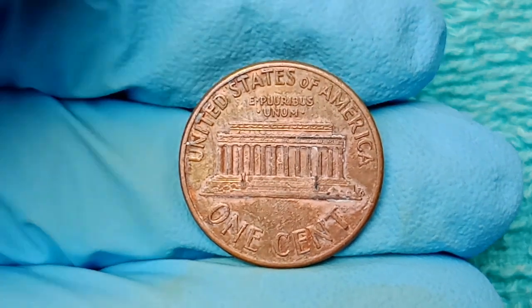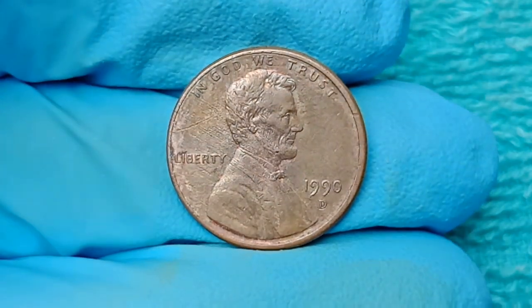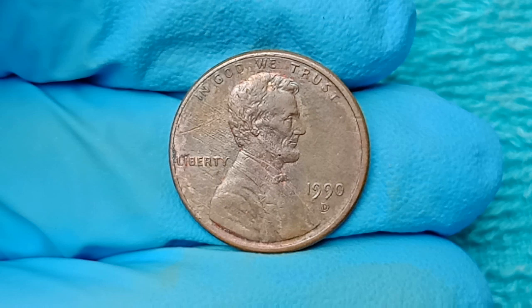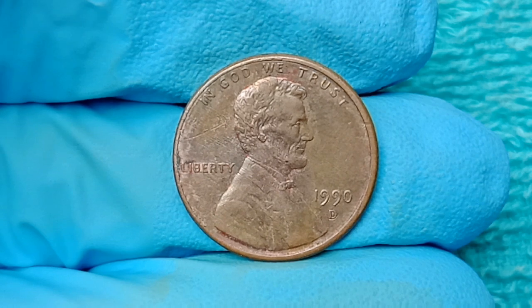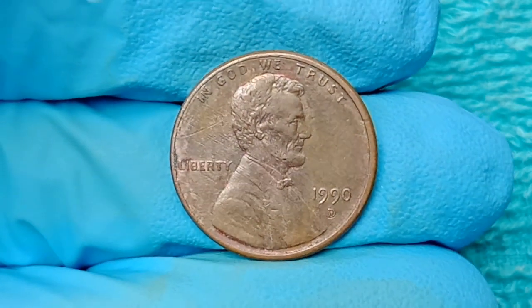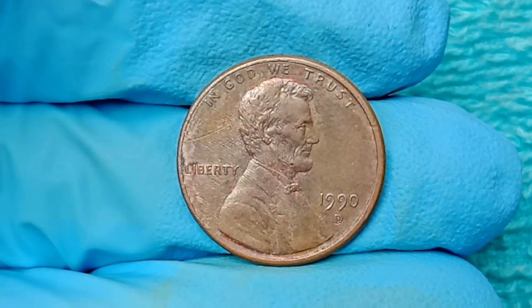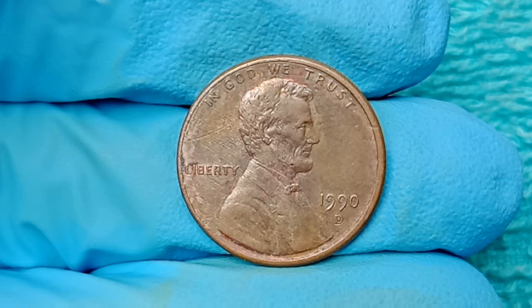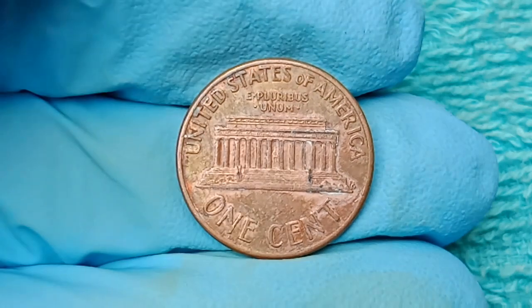fueling speculation among experts that experimental blanks or contaminated batches might have entered circulation. All these factors combined, doubled dies, planchet anomalies, strike errors, filled mint marks, off-center impressions, and possibly experimental metallurgy, create a kind of perfect storm that makes the 1990 D 1-cent coin one of the most unique and valuable modern coins ever to exist.